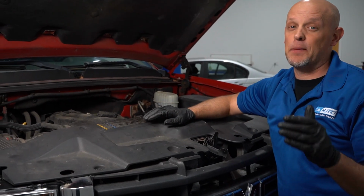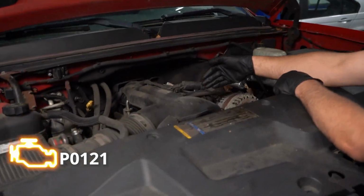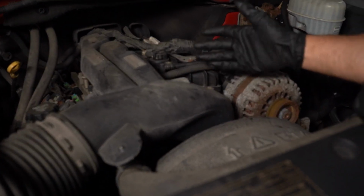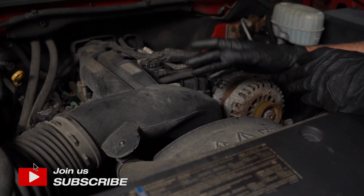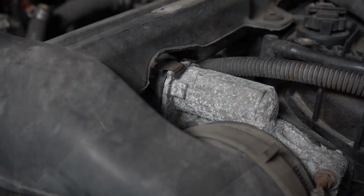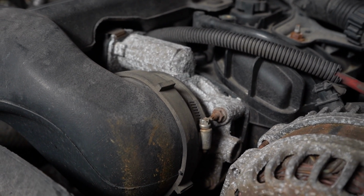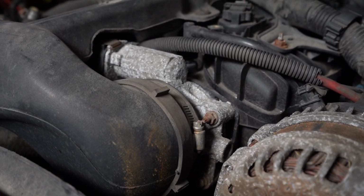The first code is the P0121, which is related to the throttle body, located right here. What the throttle body does is it allows more air or less air to enter into the engine. And when you step on the accelerator, it opens a flap and closes the flap based on what the input is from you and the computer system.